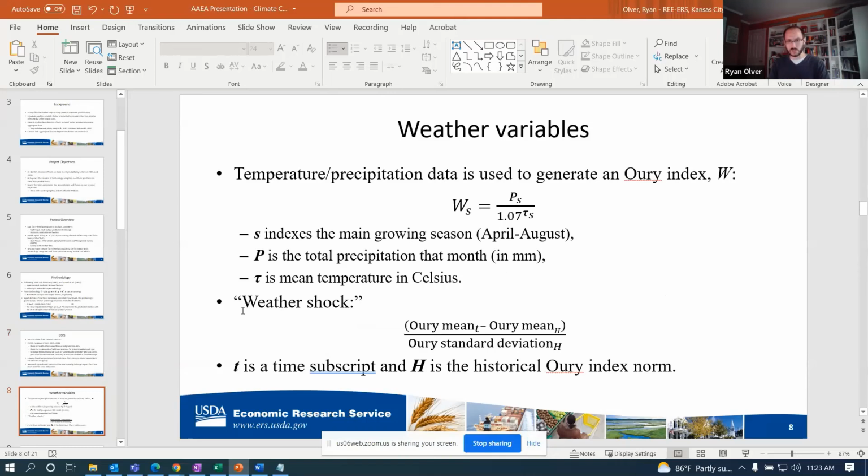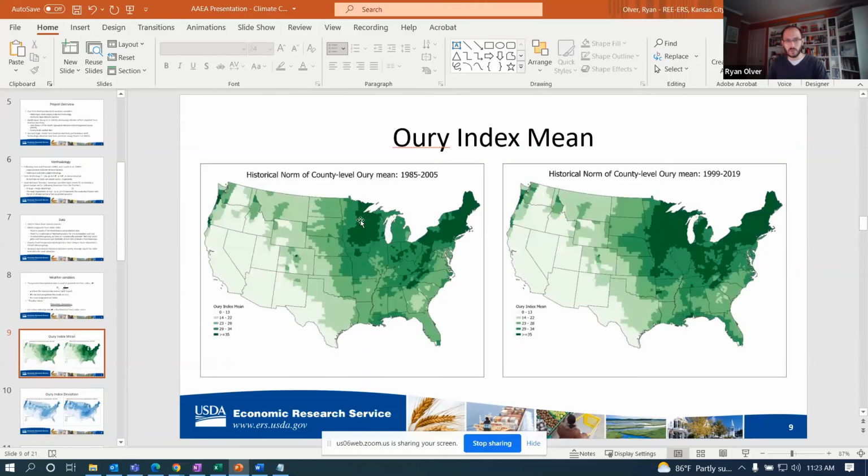One of the things that we also do is we use that temperature and precipitation data to generate an aridity index, which is a better representation of how temperature and precipitation combined are affecting crop growth. We also take that index and use deviations from the norm of that index as a weather shock variable. So there's two ways that we're examining this.